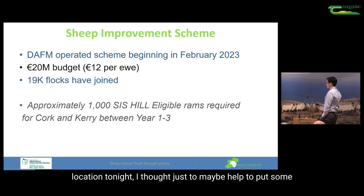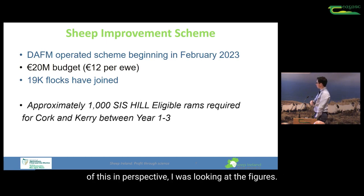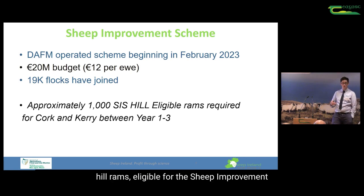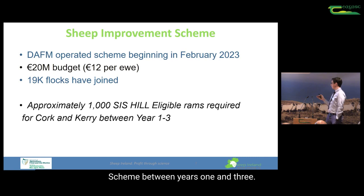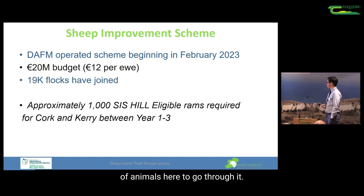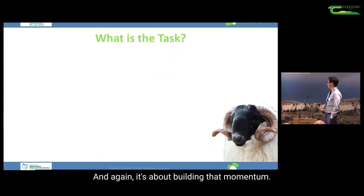Just given our location tonight, I thought I'd put some of this in perspective. I was looking at the figures. We're going to need approximately 1,000 rams, hill rams, eligible for the sheep improvement scheme between years 1 and 3. So we are talking a reasonable number of animals here to go through it. And again, it's about building that momentum.